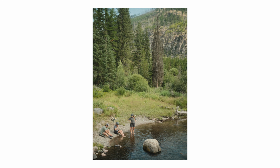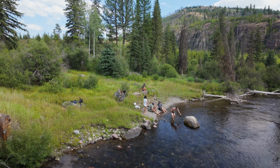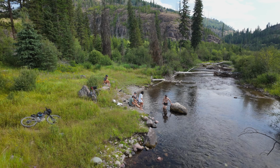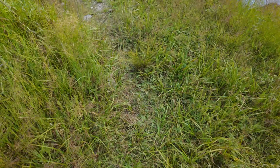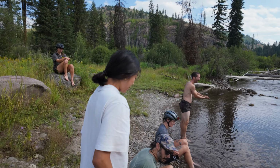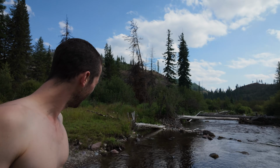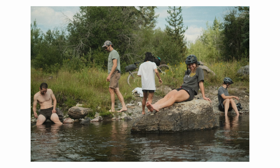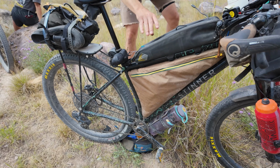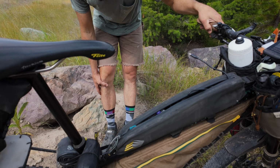We finally made it to a little river where we soaked our feet and got in the water. It was a nice little cool down before this final stretch of road. Beautiful little spot. Whole crew chilling. Finally packing up to make our way back to Missoula and get a much earned dinner. Early dinner. We stopped at a taco spot.